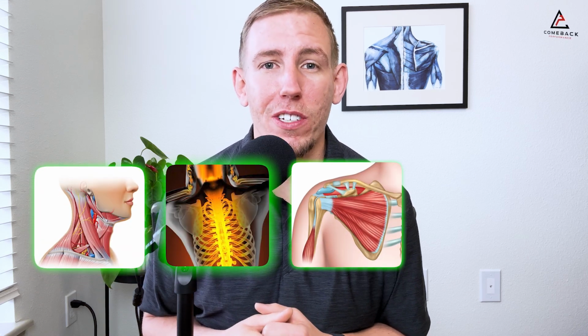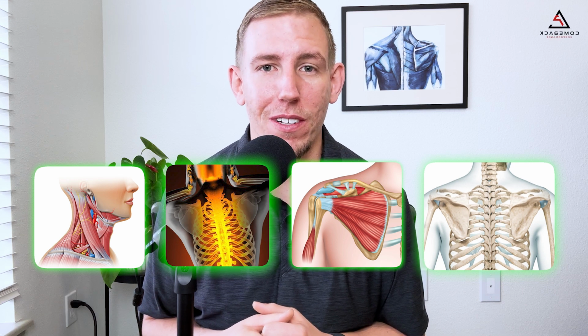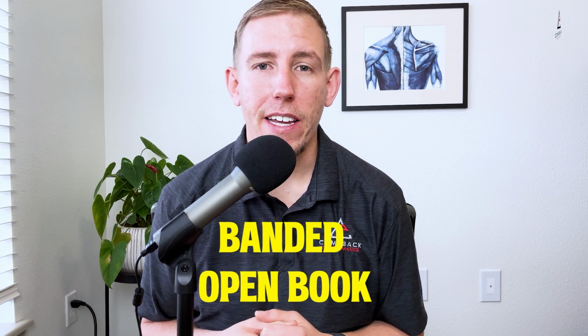Our fourth exercise is going to combine a lot of different areas all in one. It's going to be the neck, the thoracic spine, the shoulders, and shoulder blades. Take note of this one. We are now getting all these areas to work as a team and not simply working on them in isolation. The exercise is a banded open book.